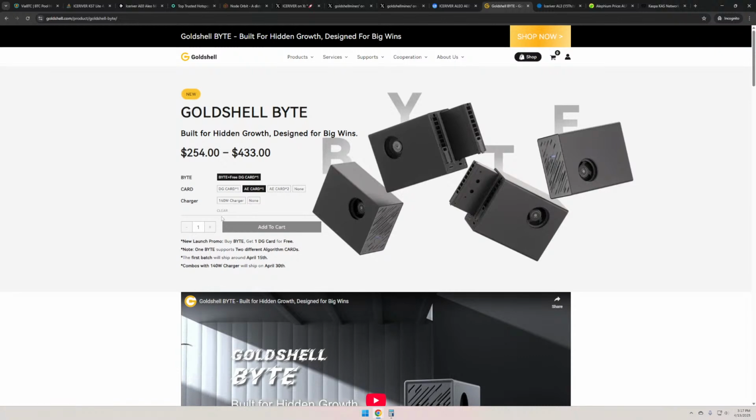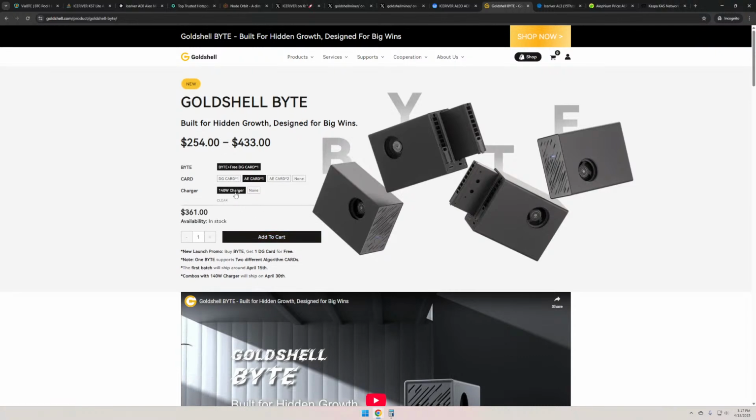What the heck? What am I missing? Charger. No, it's just type C. Do it. $326. That's wild. Let me know if I win. Thanks. Gotta run. You didn't win.